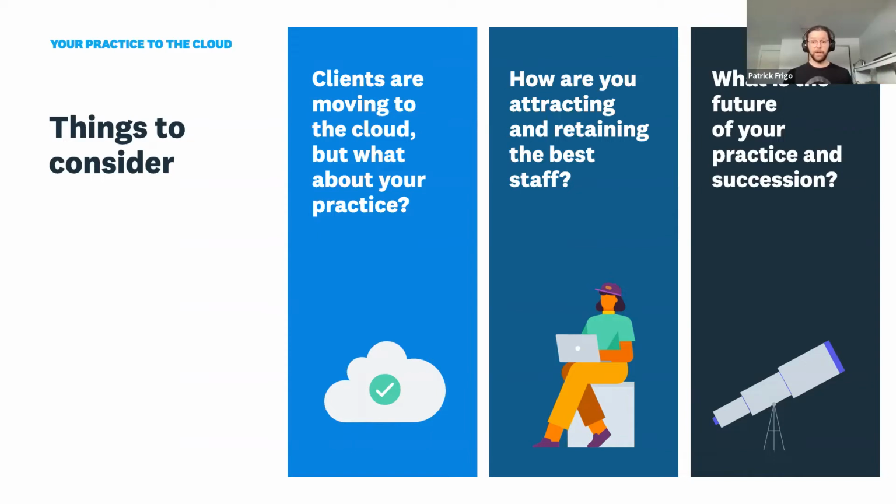We know that small businesses in Australia and around the world are moving to the cloud. But what about your practice? What's underpinning your firm? And if you are advising clients on the cloud, can you do it successfully if your own processes and systems and tools aren't cloud-based either?